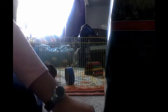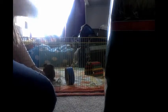So while she's chowing down on that, I'm going to show you the rest of her diet. Oh, the lighting is super bad. Oh, there we go. Okay. So, simply for the grain, I'm going to take her bowl over here. So she just has this little bowl right here. It's completely empty right now. And I use a mix for her grain.